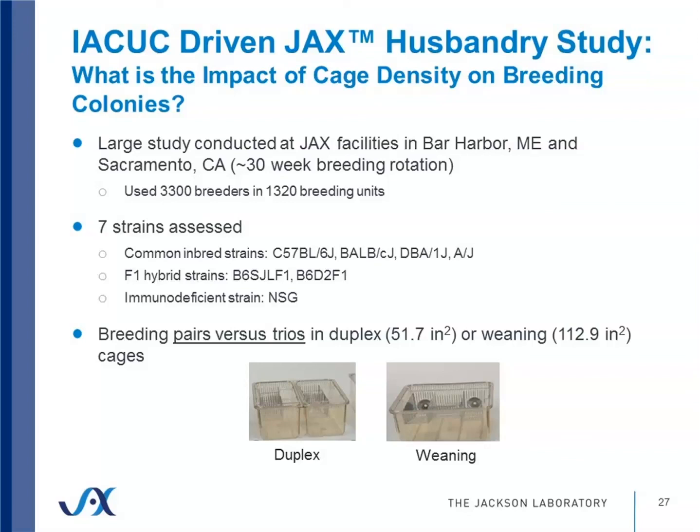We compared breeding pairs versus breeding trios in our duplex cages, which are shown here, and in the weaning cages, which are shown here. A weaning cage has the same overall footprint and volume as the duplex cage, the difference being that the weaning cage has 1 compartment, whereas the duplex cage has 2 equally sized compartments. Only 1 breeding pair or 1 breeding trio can be housed in a weaning cage, whereas 2 breeding pairs or 2 breeding trios can be housed in a duplex cage, each compartment half the size of a breeding cage.